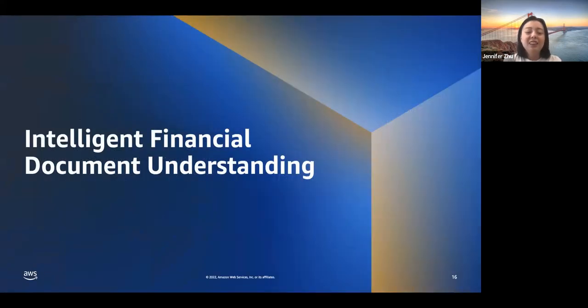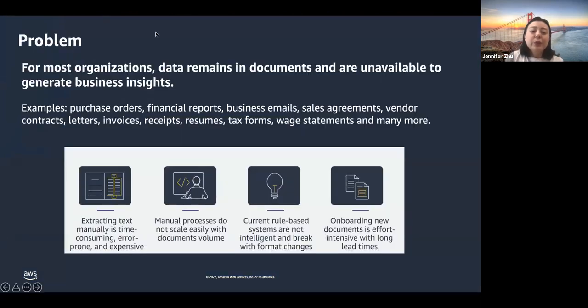The next one is an example also very close to our daily life. Let me explain why. We know that for a lot of financial or insurance organizations, a lot of data remains in documents, right? These are, for example, financial reports, even emails and invoices received, bank statements, wage statements, and so on. A lot of that data is carried in documents, and it's not directly available for people to run any analytics or to get the data directly.